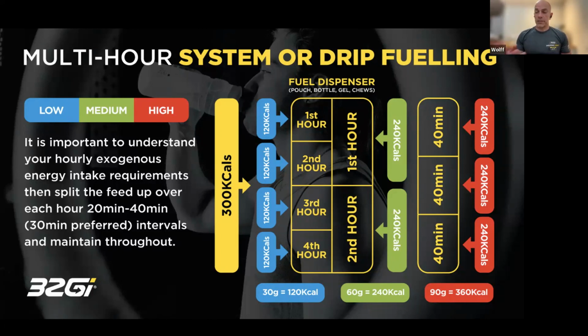Is it a liquid feed? Is it a solid feed? Is it a combination? That depends on what your preference is. It depends on what you like. Some people hate gels. Some people hate chews. Some people prefer liquid feed. Some people prefer solid feed. It really depends on what your preference is from a taste and texture point of view.